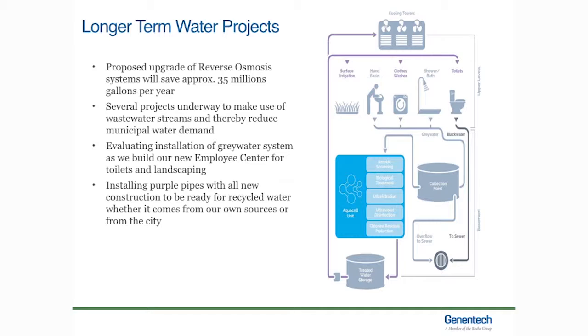We have to make a lot of high quality water through a reverse osmosis system, and with that process, you end up with a lot of reject water that's really very clean. So we've been working on funneling that water, the reject water, over to our cooling towers, and that's saving millions of gallons every year. And we're increasing the number of systems that are doing that sort of thing all the time.